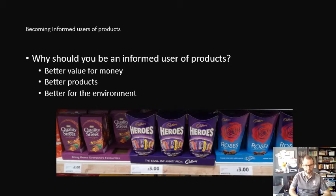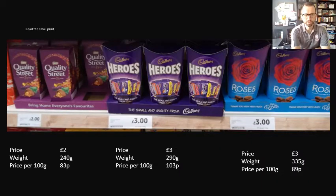That box looks a little bit bigger than the Quality Streets anyway, and also maybe not a fan of the Roses. Let's see how our becoming more informed might help us here. So rule one when I go shopping is reading the small print, and I've just realised my face is in the way, so I'll move that in a moment. So in reading the small print, obviously the prices vary, but also the weight of the packaging varies. So with the weight, you can work out the price per 100 grams. If you're in a supermarket, they actually have to offer this information now anyway on the labels.